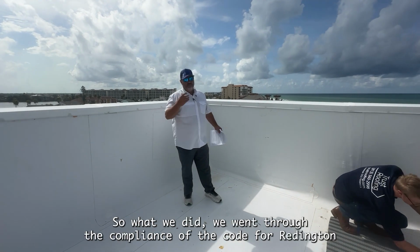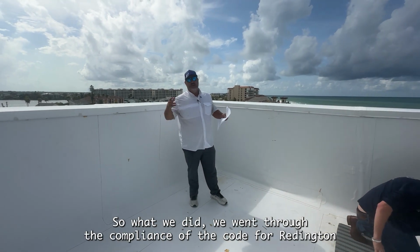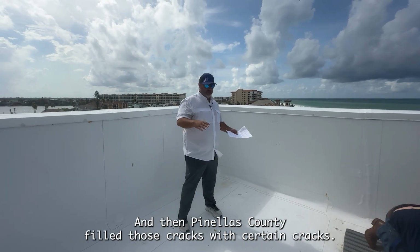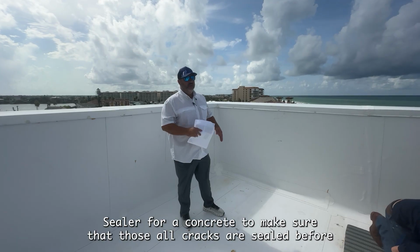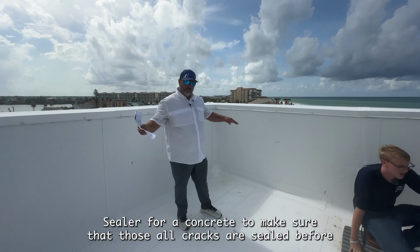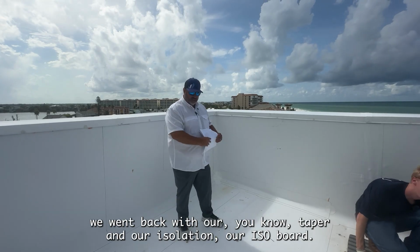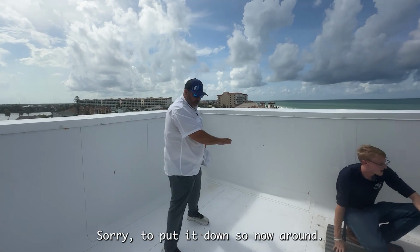So what we did, we went through the compliance of the code for Redington Shores and then Pinellas County, and filled those cracks with a certain crack sealer for concrete to make sure all the cracks were sealed before we went back with our taper and our ISO board to put it down.